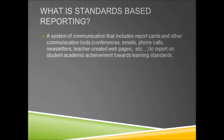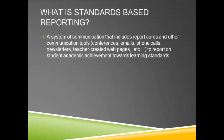So what is standards-based reporting? Standards-based reporting is a system of communication that includes report cards and other communication tools like conferences that you have with your student's teacher a couple of times a year, emails from your student's teacher, phone calls, not necessarily just the negative phone calls. We will be giving some positive phone calls as well, newsletters that come home each week or month, and the teacher-created web pages at school. You'll find that every teacher at John Greer has a web page to communicate with you. This is all to report on the student academic achievement toward learning standards.